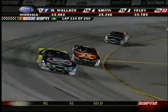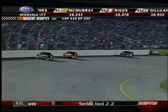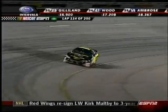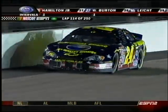Well, one position in front of him is Casey Mears. You just saw him there for a moment. That's the 27-lap vehicle of Ward Burton. But the interesting story starting to develop with Casey, there he is, he has moved 18 spots, guys. Started 27th, and now he's in ninth.